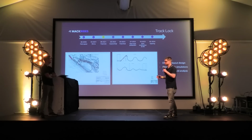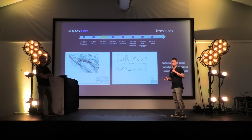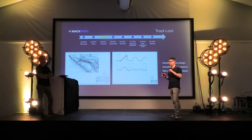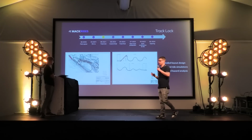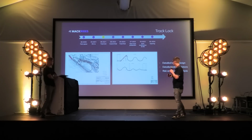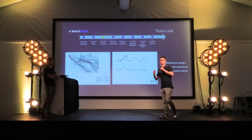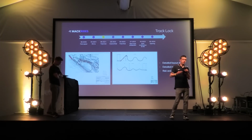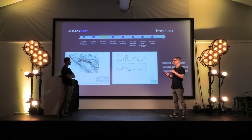After the detailed layout, we also detail our ride simulation, and our top priority is always that our roller coasters are safe. So what's really important is the risk and hazard analysis. The roller coaster should look like it's risky or thrilling, but in the end it has to be absolutely safe, and that is our top priority.